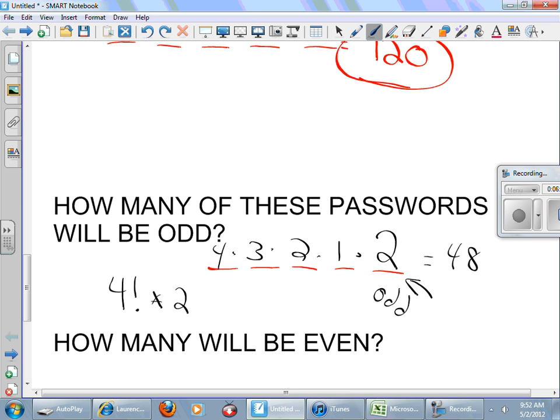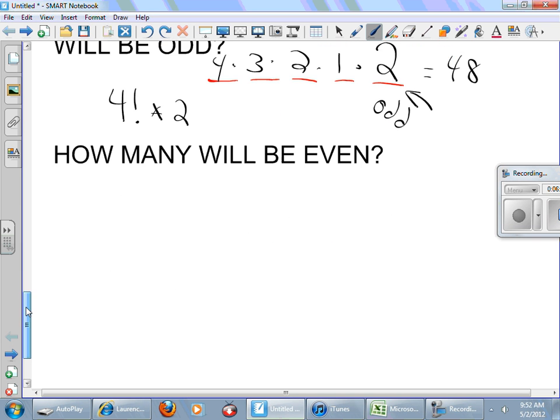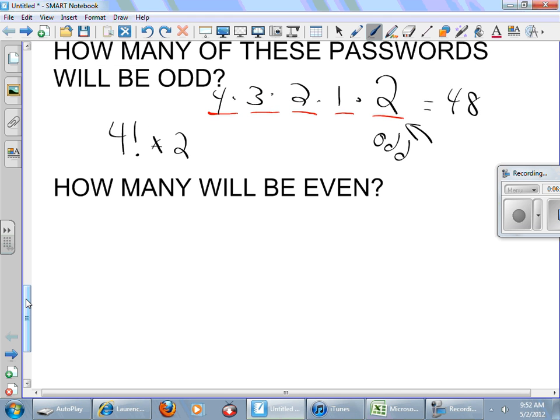Well, how many must be even? There's a simple way to do it, but we're going to do it using the permutation method, just like we did the last one, and then we'll use our simple way to check it. All right, so this one's got to be even, which means the numbers must end in 0, 2, 4, 6, or 8. Well, of the numbers 2, 4, 7, 8, 9, 3 of those are even. So I'm going to put a 3 there.